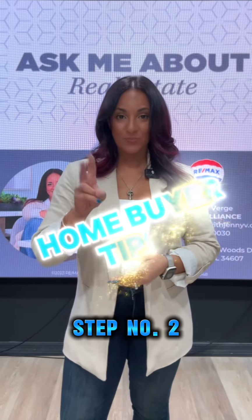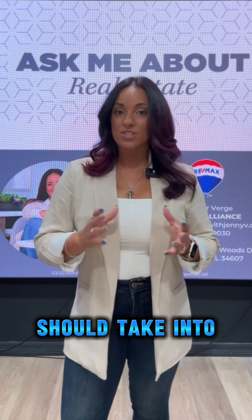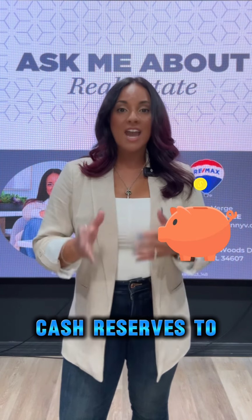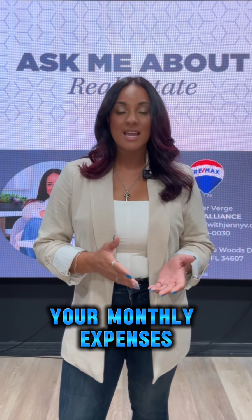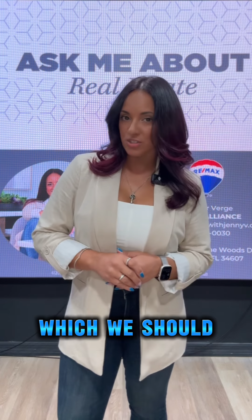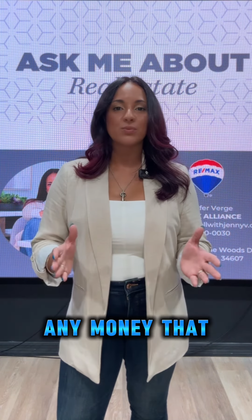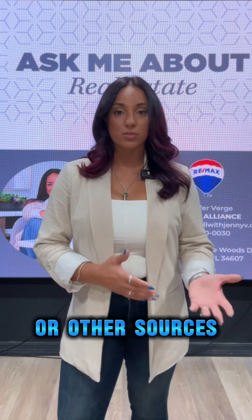Step number 2, determine how much you can afford. A few key factors that you should take into consideration are your monthly income from all resources, cash reserves to cover your down payment and your closing costs, your monthly expenses, and your credit profile, which we should have checked after step number 1. Your income is any money that you receive regularly, such as your salary or any income from investments or other sources.